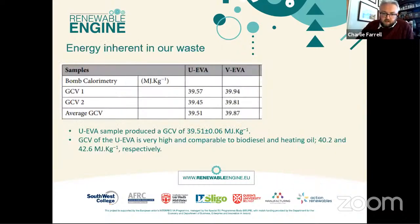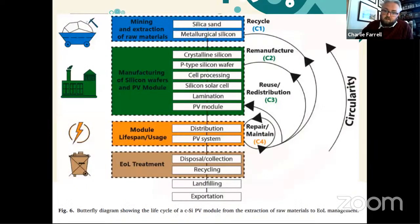Also, we've looked at some energy values using calorimetry studies. Again, looking at the difference in used encapsulants and virgin grade encapsulants, the gross calorific value difference is negligible between the used and the virgin grade encapsulant, and is high and comparable to that of biodiesel and home heating oil. So we could harness the energy inherent in the PV module, whilst also allowing clean delamination of the panel to recycle the other constituents that could go into, for example, a brand new PV module.